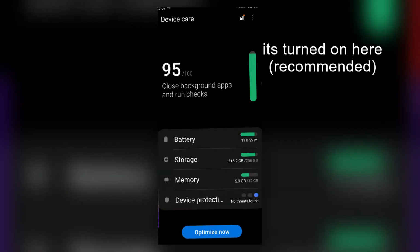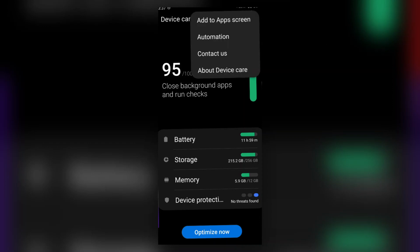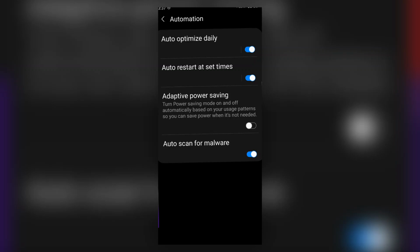Device Care. At the top right hand corner, 3 dots. You can add, by the way, this to the home screen so you get a nice little icon called Device Care. But this is new, automation. So you can have it so it actually turns itself on and off daily when you're sleeping, so it stops all the running apps that you may or may not use. I basically do not use that, but I've just turned it on just to show you.